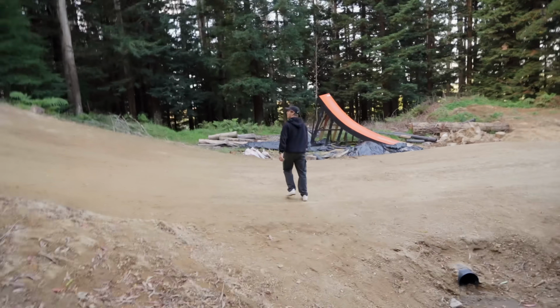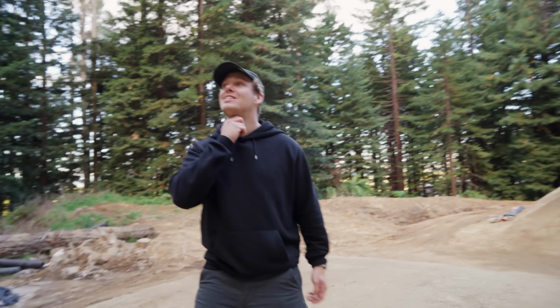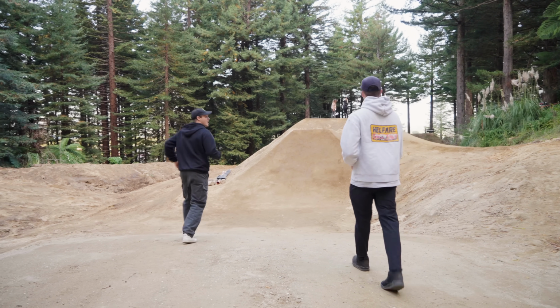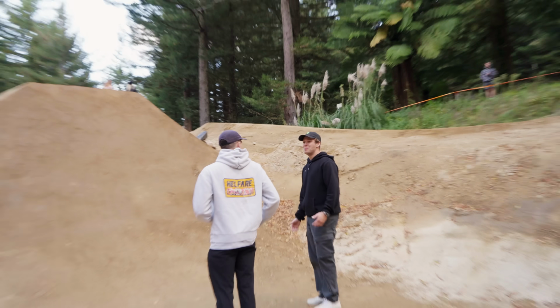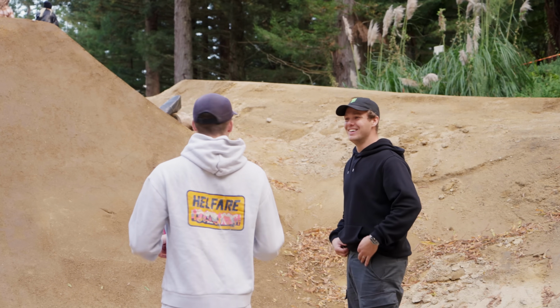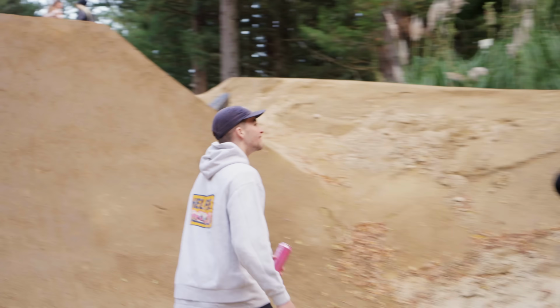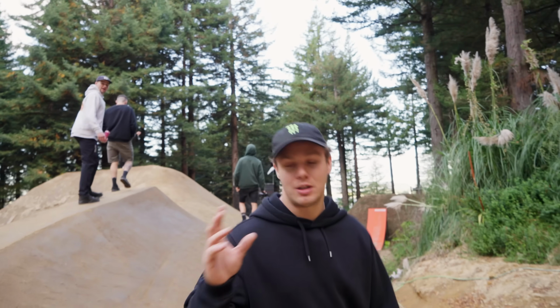Bloody hell. That's the most mellow landing I've ever seen. That's so mellow. Yeah, huge roller, and I don't even know if this is a hip. It's definitely a hip. It's so big. So big and not skate parky. What's going on? Why am I here? Where's the skate park? Who invited Jake? This is a new addition to the hips, actually.